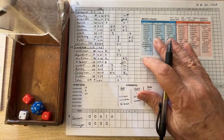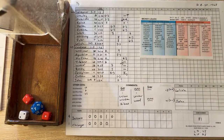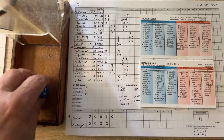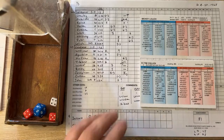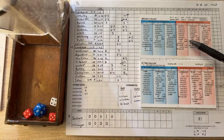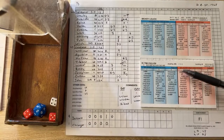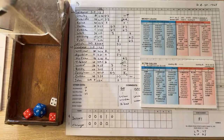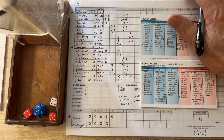Here's Lolich now. Tim Cullen leads it off. Right-handed, hit well by Cullen. Does he have the power? No, he does not. It's a base hit. Tough break there for Cullen. It was hit well, but cut off. He has power against left-handers, and that will bring up Tommy John.